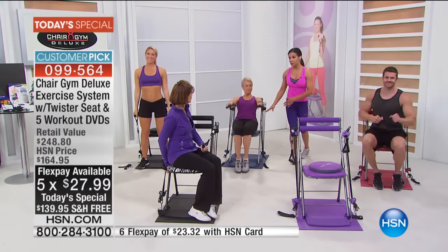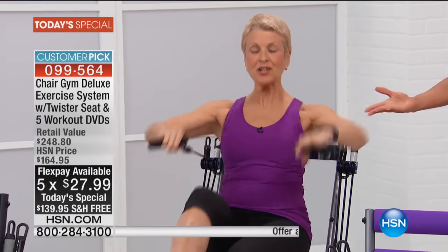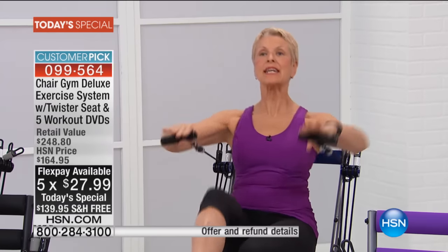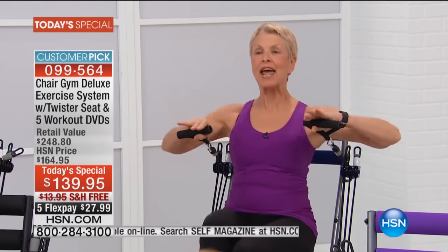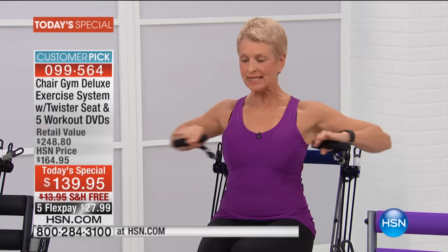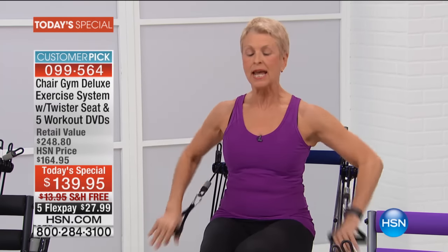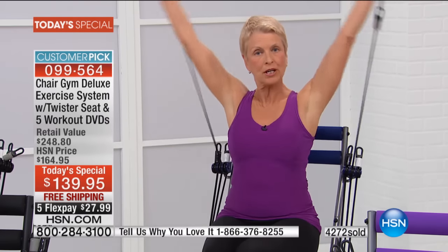And look, because of this cable system, you're able to do those fluid motions. Right, Barbara? I can do my hundreds and then I can add to it. I like that. Chair Gym is so amazing because everything operates in a smooth fashion. The resistance in both directions, even if I'm doing circles with my arms, look at this. There's no jarring. It's smooth and controlled.